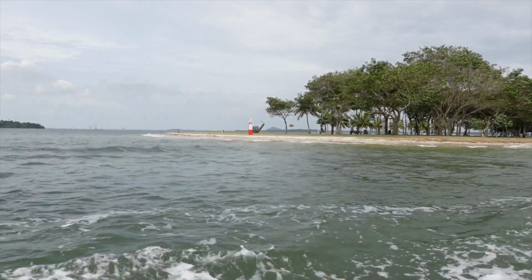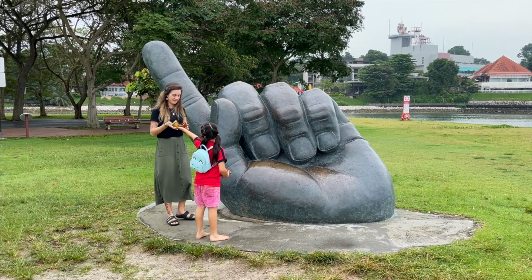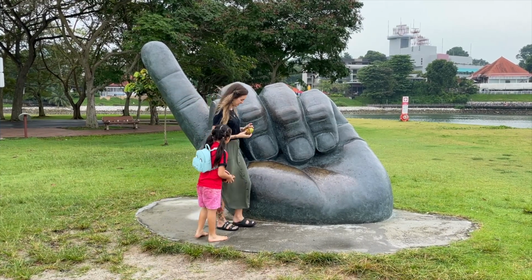Quite regularly when we go from Changi Point ferry terminal to Pulau Ubin, we'll see this sculpture and wonder what it is. I've always thought it's Changi Point, but Millie's got some real facts around this. Well, real facts from the internet.